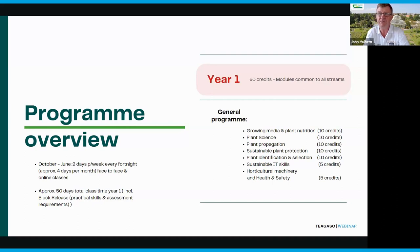You know, our aim is to be taking on apprentices in the autumn time, September, October start. That's our current plan, to be finished then 2 years thereafter.